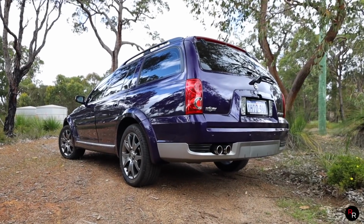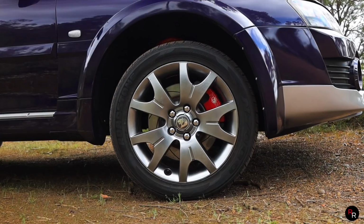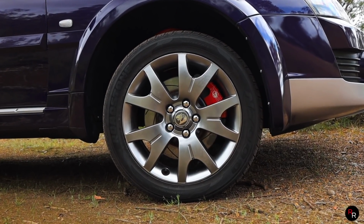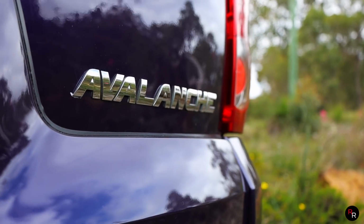And the fact that it could do some light off-roading, it is all-wheel drive, it's pretty cool. I do not think a lot of people would off-road one of these because of the rarity and being an HSV. Back in the day, these things did cost a small fortune, but, mate, the fact you can do it, and it is an HSV, that is unique.